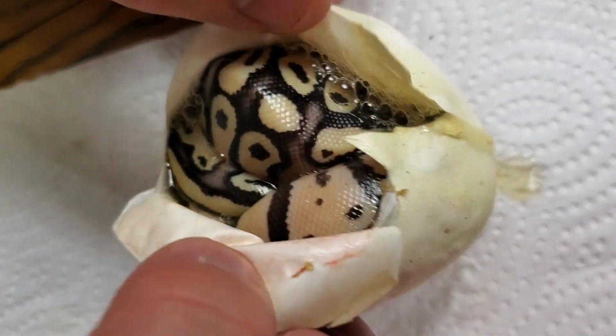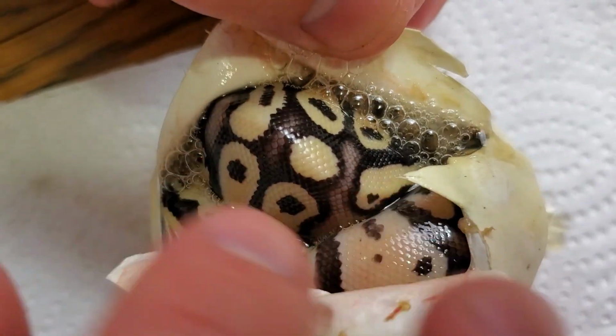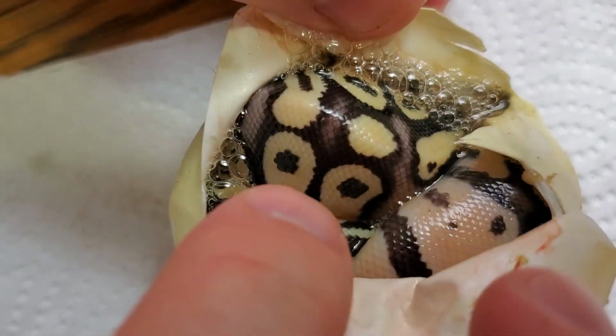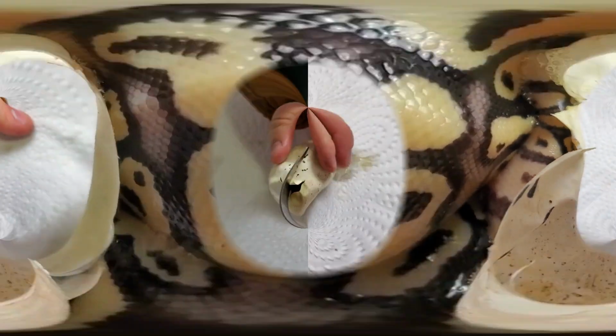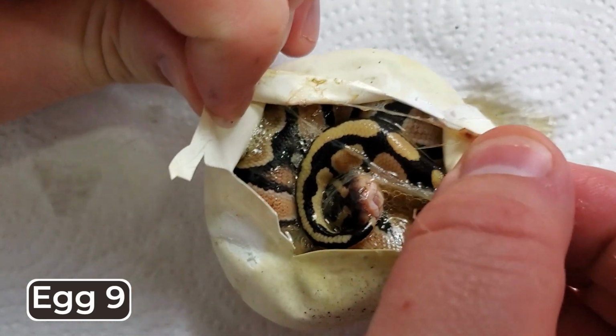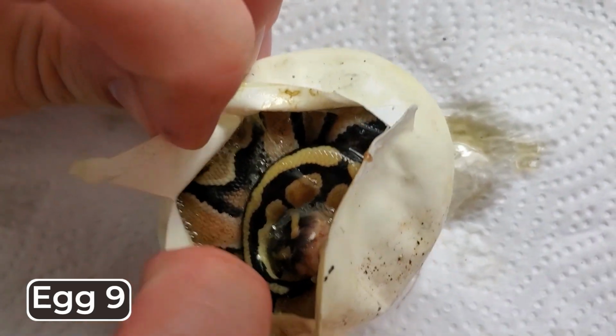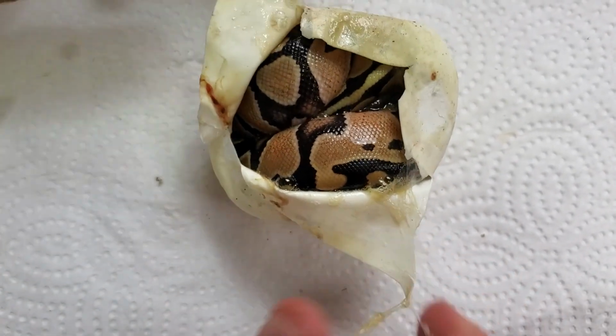myself. This one's cool. It's got this very nice blushing, but yet it's jet black around the borders of all these patterns, and the pattern is just really cool, like almost like Mojave-ish. Can't wait to see these out of the egg. I don't like cutting them when they're already starting to come out because I don't know exactly where they're at. Again, this is shades of the mom. Just these patterns, I'm just seeing this consistently.